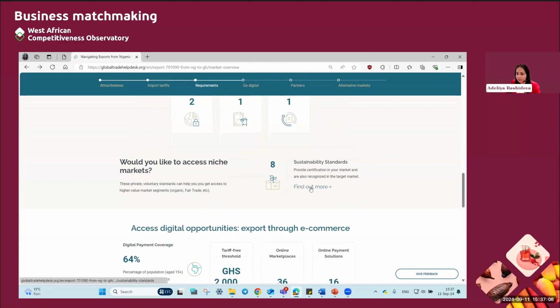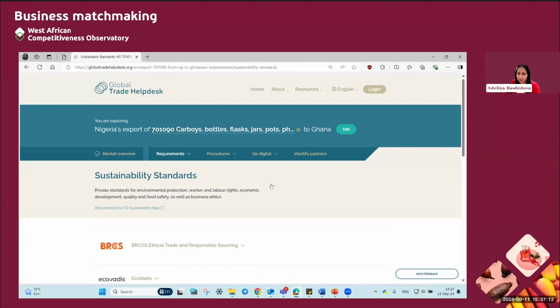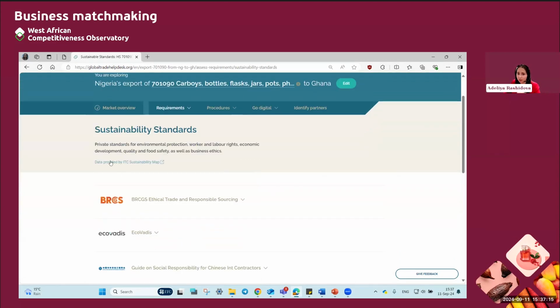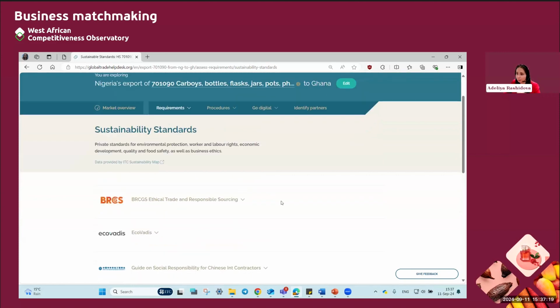So sustainability standards, as I've said, for the niche markets are available here. If you'd like to consult more, you can check the sustainability maps. These are the standards that might be relevant in Ghana for the product selected.